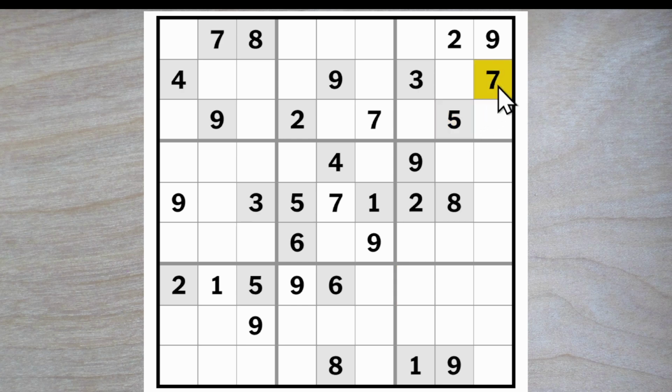We have a 5 and a 7 here, and we need a 5 and a 7 for 2 of these 3 squares of 5. The top row looks interesting. We need to find 1, 3, 4, 5, and 6. 3, 5, 1. This is a 4 or a 6. 3, 5. Can we do anything across here for a 3 and a 5? No, not really. 5, 6, 1, 3, 4. 6 must go here or here.